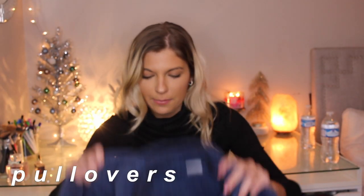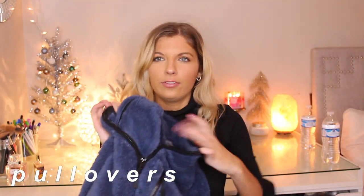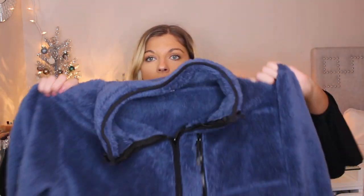Okay, so another holiday essential is going to be large Sherpa, fleece pullovers. This one's from Pink. My mom just got it for me. This is perfect for walking to class if you're in college. It literally snowed the other day on campus, and I literally just had this on, leggings and Uggs, and was perfectly fine. It was literally 20 degrees. This thing is amazing. I literally can't say enough good things about it.